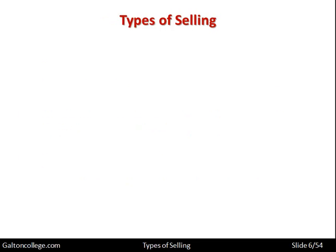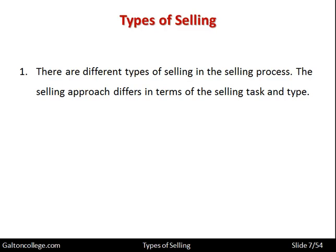Now, the different types of selling. Well, there are different types of selling in the selling process. The approach may differ, as I said earlier, depending on the type of product and the nature of the market in which it's been sold. It may differ for cultural reasons if it's sold in different countries, or it may differ because the product is radically different to other types with which we can compare.